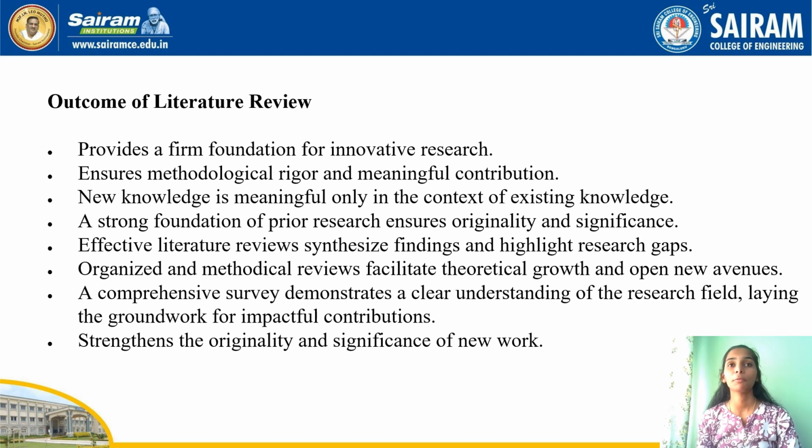A strong foundation of prior work facilitates theoretical growth, opening doors to new avenues of inquiry and inspiring interdisciplinary explorations. Through organized and methodical reviews, researchers not only deepen their understanding but also demonstrate a clear grasp of the field in which they are doing the work. Ultimately, a comprehensive survey strengthens the originality and significance of new work by weaving together insights from past research. It lays the groundwork for impactful contributions.